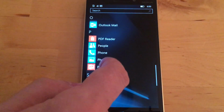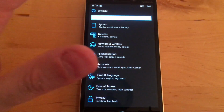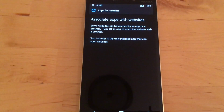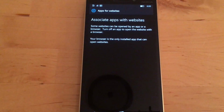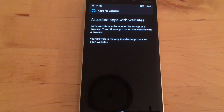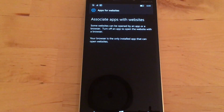Apps for websites. So this is new, and it seems pretty exciting, but it's not exciting at all right now. You go to System here, go down to Apps for Websites, and as you can see, right now it can't really do anything. So that kind of sucks. So what that'll let you do is you can set it so some websites can be opened by an app or a browser. So for instance, if you click on a link to Twitter, that would be opened in the Twitter app. And you'll be able to do that in settings here.